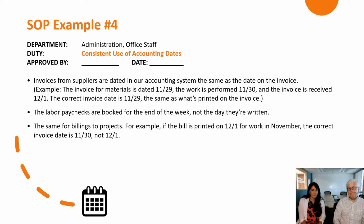Yeah, that would be a huge problem if you're counting something in December when it should have been counted in November. You could see where that would be a huge deal. Yeah. Okay.